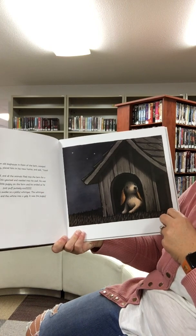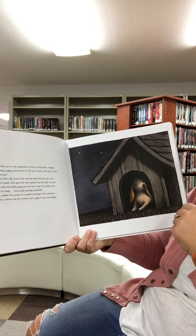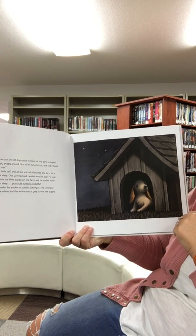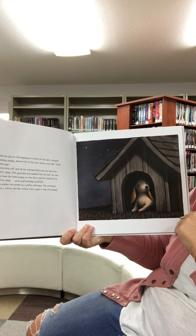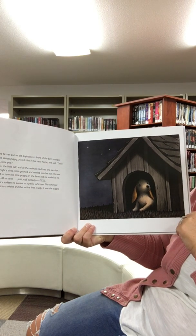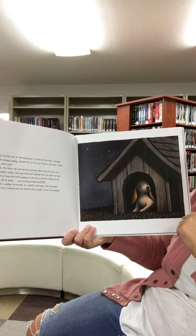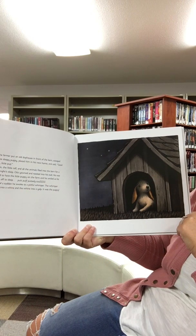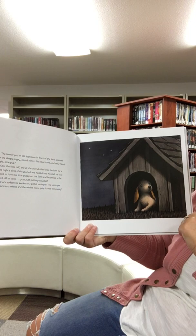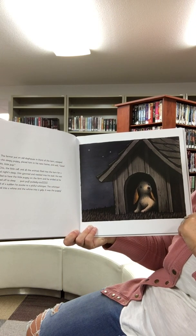The farmer put an old doghouse in front of the barn, scooped up the sleepy puppy, placed him in his new home, and said, "Good night, little pup." Otis, the little calf, and all the animals filed into the barn for a good night's sleep. Otis yawned and nestled into his stall. He was thrilled to have the little puppy on the farm, and he smiled as he drifted off to sleep. Putt, puff, puddly-zzz. All of a sudden, he woke to a pitiful whimper.